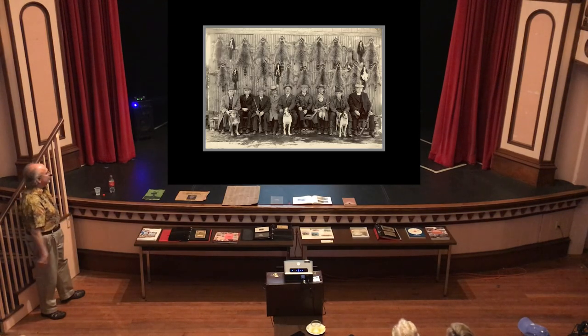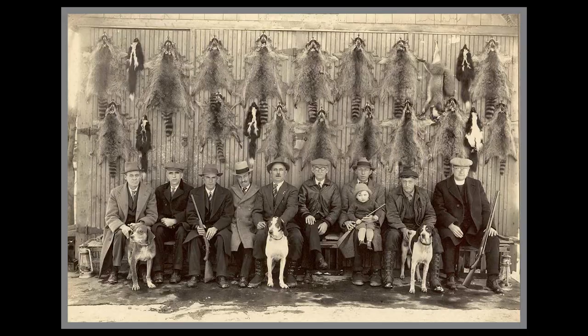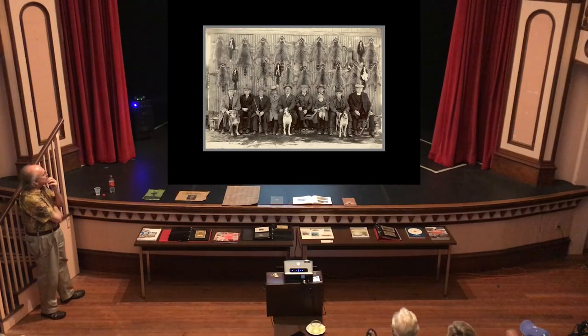And here's the Chester coon hunters. There's a lot of dead coons up there. Three dogs. Some of them are holding their rifles, or shotguns, I guess they are. And actually, if you notice, there's a couple skunks. Oh, yeah, you're right. And the guy who led them, his wife, cooked those skunks for them to eat. Really?